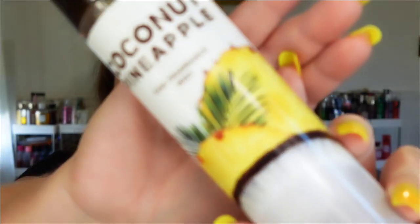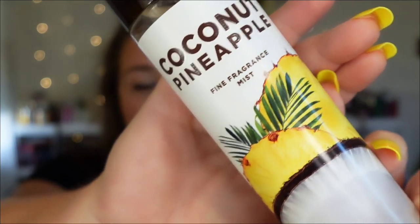Next one, I talked about this in my pineapple scents video. Coconut pineapple. Scent notes are shaved coconut, fresh pineapple, and sugar cane. Yo, this is just banging, yo. It literally smells like a pina colada. I just want to lick the inside of this cap. It is so freaking good. It's such a juicy, ripe pineapple with the perfect amount of coconut. It is like the most perfectly made pina colada ever.